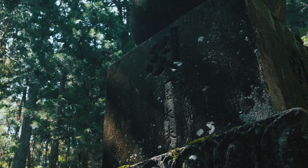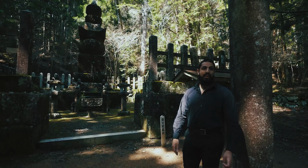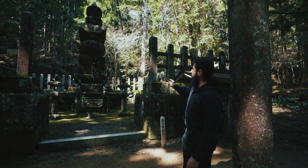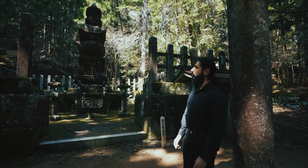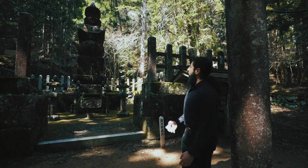And the amazing thing about this is that this was carried up by hand long ago, and they carried it up by using ropes, and they stacked them on top of each other using ropes that way. So it's quite an amazing feat to be able to build this without any machinery.